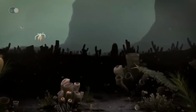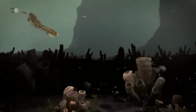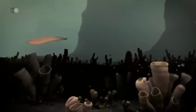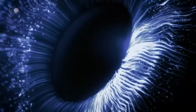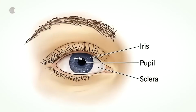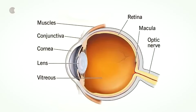This selective competition for improved visual systems played a key role in the rise in diversity and complexity of animal species during the Cambrian explosion. After the Cambrian explosion, the next period saw the evolution of two essential eye structures: the iris, followed by the lens.